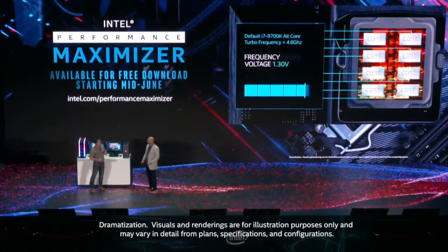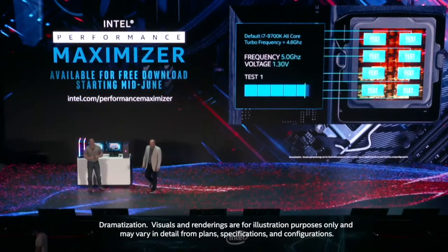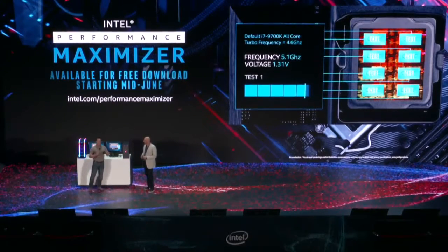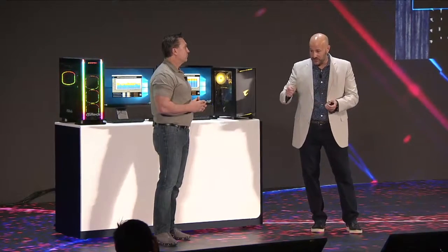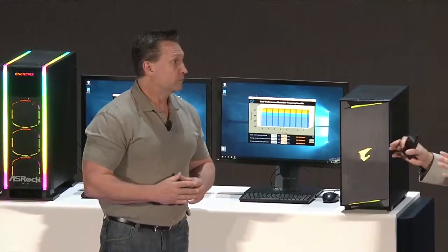So we got a little animation here which shows you what's happening. Every core is being tested. It goes through every frequency. We go through multiple voltages, and it tests the entire processor to find out what that maximum frequency is. Now we animated the utility today, obviously. Normally it's a very manual process. You have to sit there and try it over and over and over again to tune things yourself. Exactly. This thing now is automated.